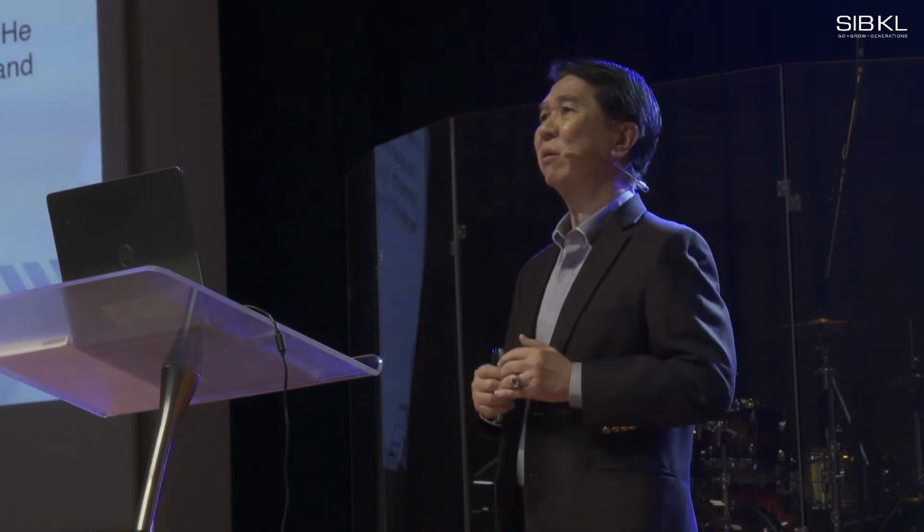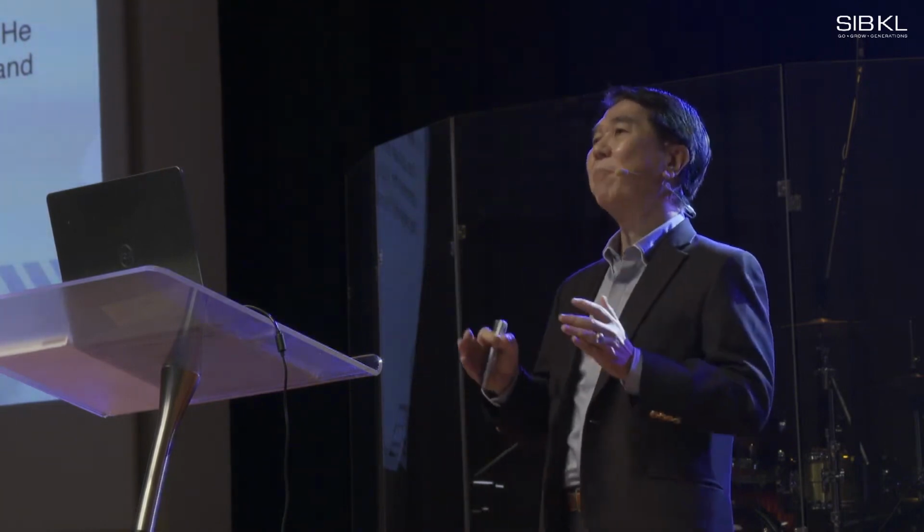So the question here is, will they be complacent and be affected by the surrounding enemies with all their idolatry practices? Were they compromised by intermarrying their sons and daughters with other faiths? Did they lack commitment to God and turn cold in their faith? These are all very valid questions.